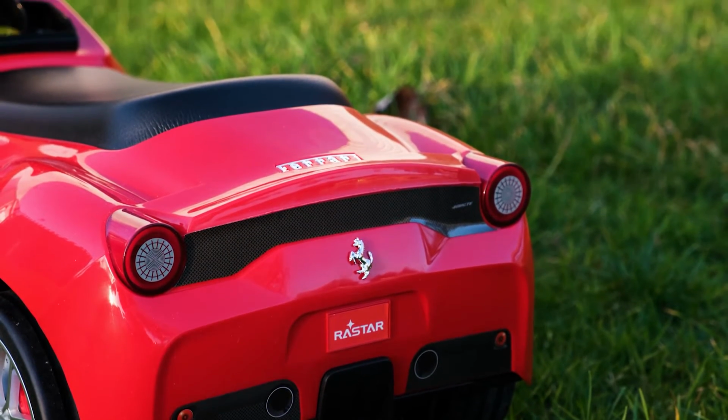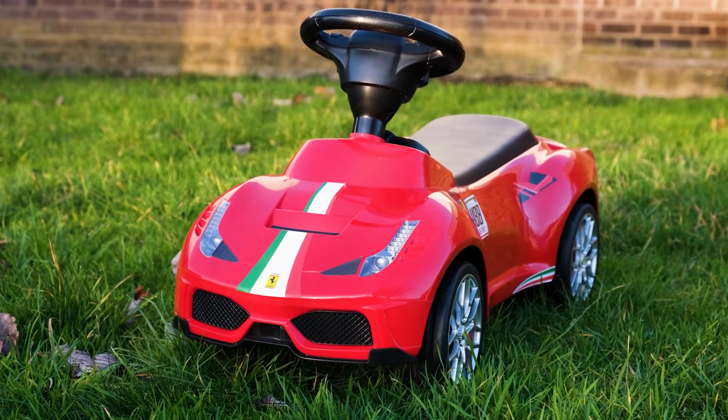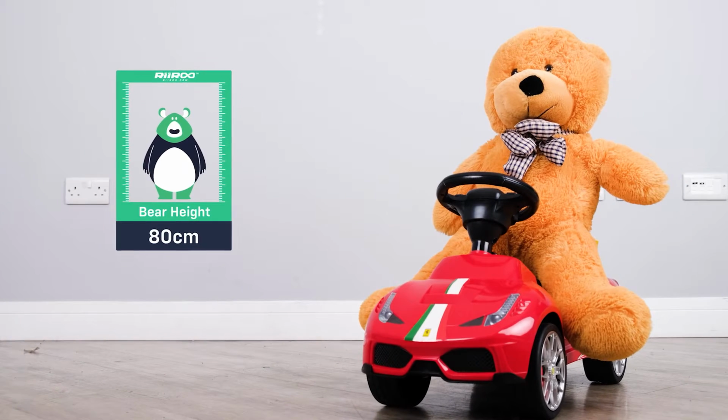Like the bigger brother, this is a fully licensed Ferrari 488, the perfect little thing to keep around the house for them to run around in. It's suitable for children of up to 3 years of age or up to 95 centimeters in height.